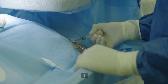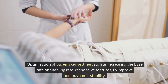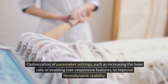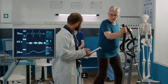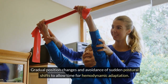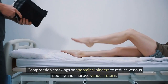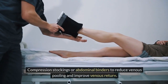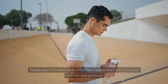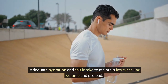To mitigate the impact of postural hemodynamic changes in patients with a unicameral leadless pacemaker, several strategies can be considered. 1. Optimization of pacemaker settings, such as increasing the base rate or enabling rate-responsive features, to improve hemodynamic stability. 2. Gradual position changes and avoidance of sudden postural shifts to allow time for hemodynamic adaptation. 3. Compression stockings or abdominal binders to reduce venous pooling and improve venous return. 4. Adequate hydration and salt intake to maintain intravascular volume and preload.